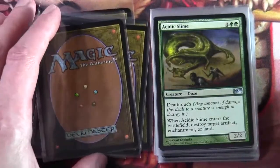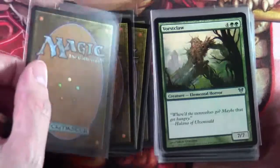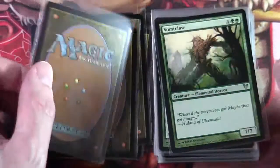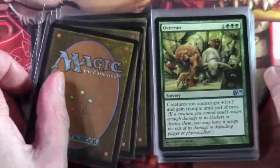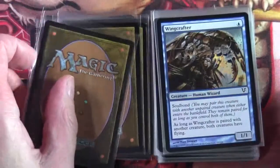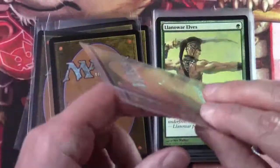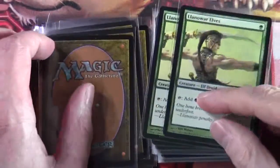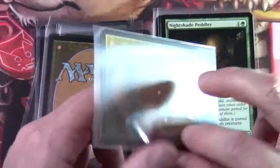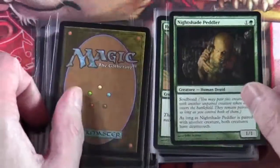Acidic Slime from the core set, Deathtouch on it. Vorstclaw, our 7/7 vanilla for 4 and 2 green. And we had a couple of those. We've got Overrun in here from the core set. Moving on to our commons, Wingcrafter, which has Soul Bond on it. 2 of those. We've got some Mana Elves, Llanowar Elves here. Nightshade Peddler, another Soul Bond common.